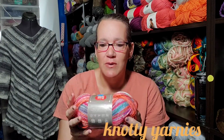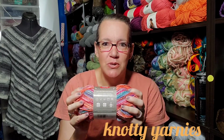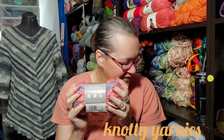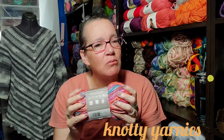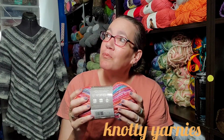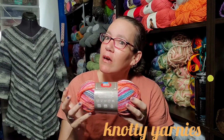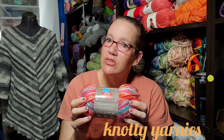Yeah, I've been seeing people do projects with this, and I have yet to touch it. It's soft. It's not super soft. This is like, what do I compare this to? Looking around to try to think. I'm not quite sure. Maybe Red Heart with Love type thing? It's not close to Super Saver. Not at all.